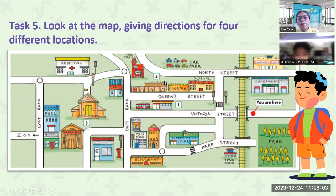Okay, number one, what is this? Number two, what is this? Number three, what is this? You can speak up, Tono. This is speaking. Okay, wait. Task five.